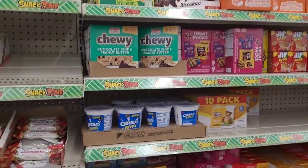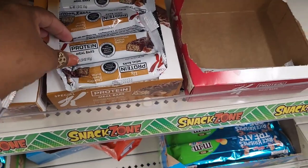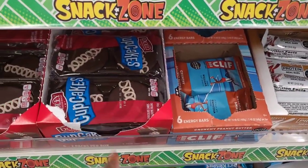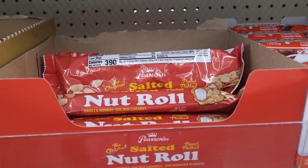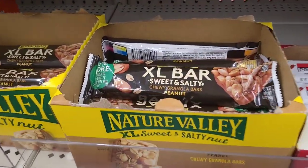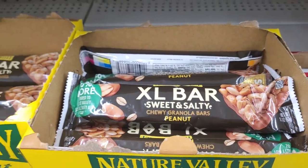So we're over here at the snack zone. Look at these. Russell Stover Pecan Delight Bars. Ooh, that sounds delectable. Yes. Have some chocolate peanut butter protein bars. Have some Clif bars. Some cupcakes. I have these big nut rolls right there. And they got open pie and brownie. Mm-hmm. Y'all hear something? They have these Nature Valley extra large bars, sweet and salty, right there.